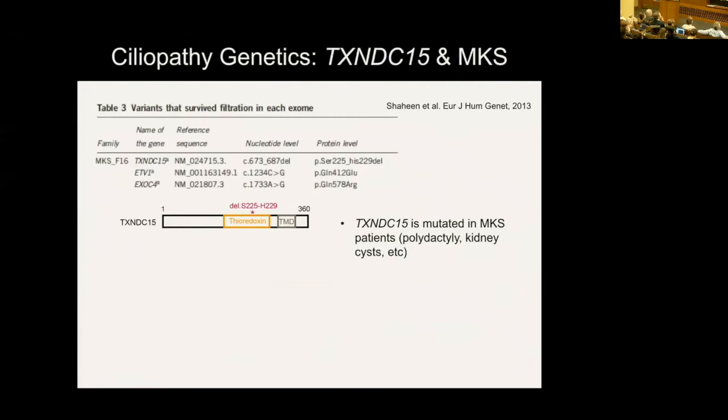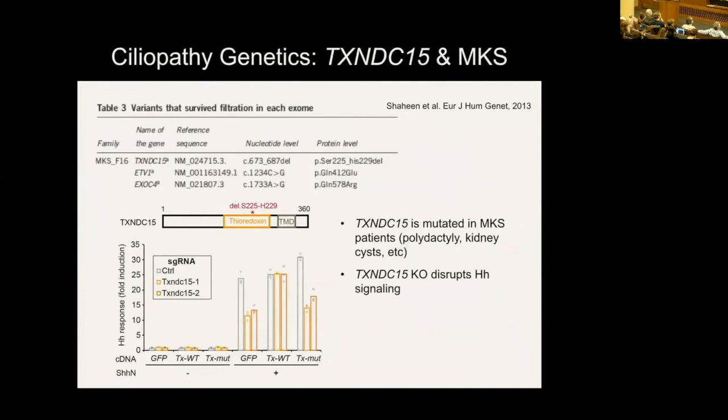So we thought maybe we can actually explore this further even into cell culture-based models. So we did a hedgehog signaling assay in cell culture, where basically we take cells and either leave them unstimulated or stimulate them with hedgehog ligand and look at the level of signaling response. So you can see in this gray bar, when we have cells with a control guide RNA, basically wild type cells, they produce a pretty robust response in turning on a reporter. And cells with either of 2 different guide RNAs targeting TXNDC15 have strongly reduced levels of hedgehog signaling response.